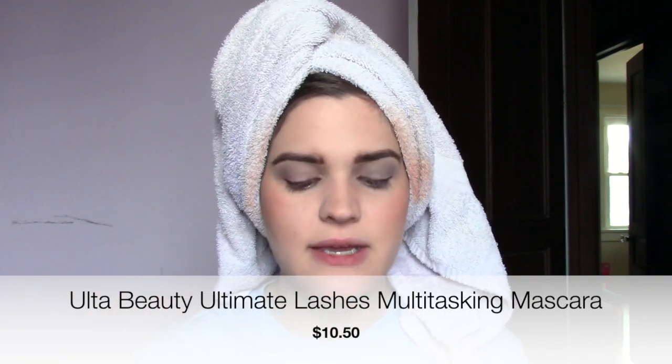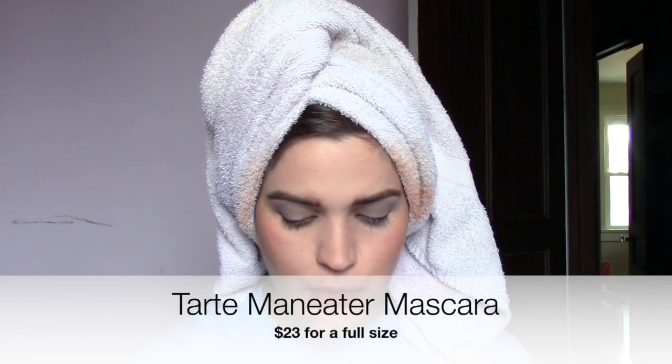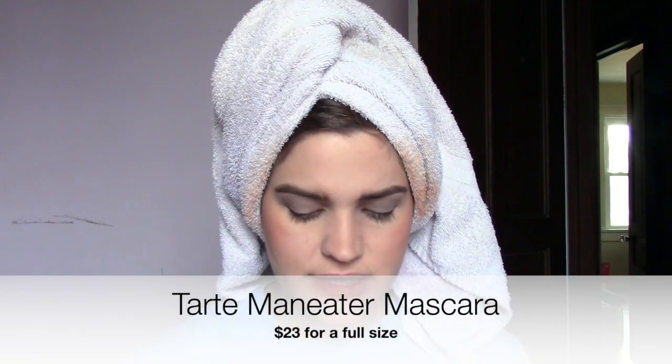That was fake choking. I think I forgot to tell you guys too that my other foundation on my list is the NYX Can't Stop Won't Stop foundation. I love that one, but I also have used that one on film already, so I decided not to. I have 2 mascaras on my list. One is the Ulta Beauty Ultimate Lashes Multitasking Mascara. That's the one I'm using today. The other is the Tarte Maneater. I really like them both. They were just the ones that were lowest or closest to being empty. So those were the 2 I put on my list to try to use up.